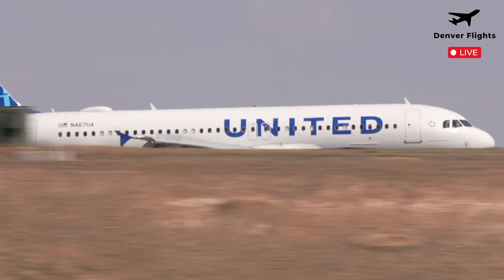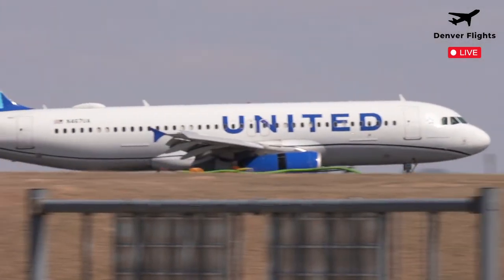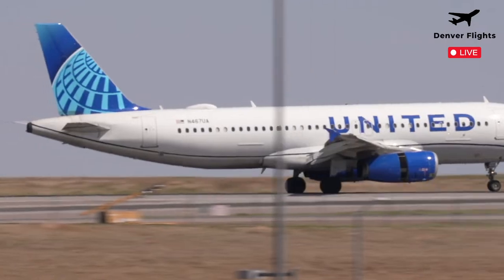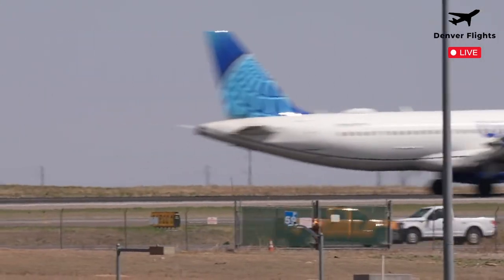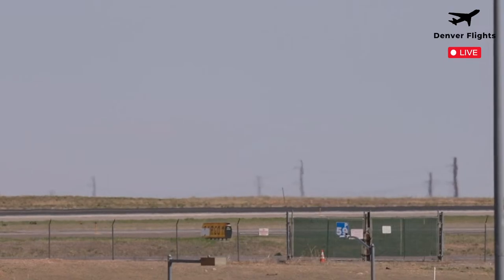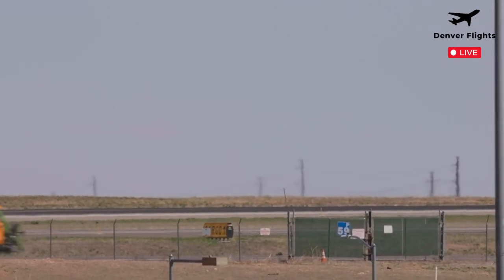Delta 5, contact departure. Beautiful. Denver Tower, runway 17 right, clear to land. Yeah, we cannot see that Lufthansa from here, unfortunately.